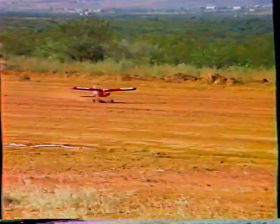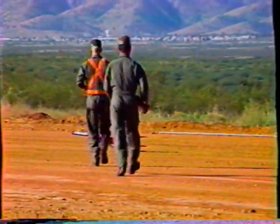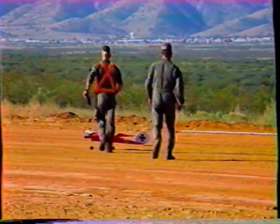So the Cuban 8? Right now we're having an unplanned landing. No, actually it was planned, we're just kidding. The instructor pilot is over.